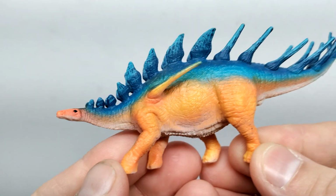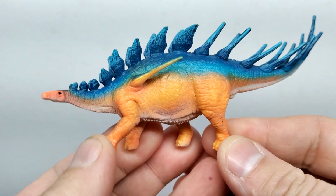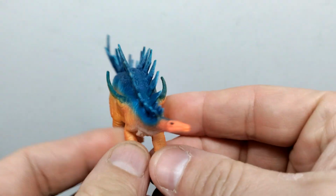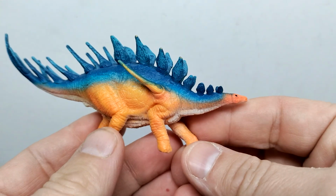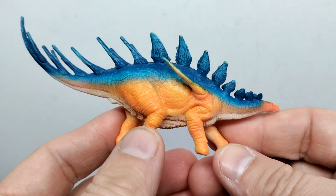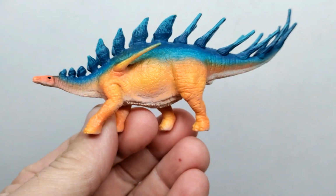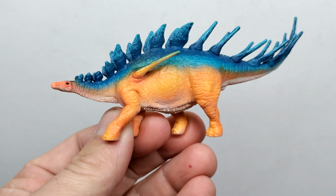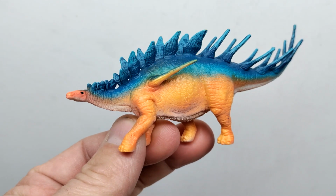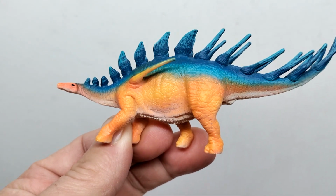Now, this is technically a figure that I have already reviewed in the past because we did review the original green version quite a ways back, probably a few years ago at this point. So that means we don't really need to take a look at the actual sculpt or anything. We don't need to go over that aspect of the figure because nothing seems to have changed as far as that goes. So the actual sculpt itself appears to be the same. So that means we really only need to go over what is different between the older one and this one, and that would be the paint apps. And I will say the paint apps look fantastic on this.